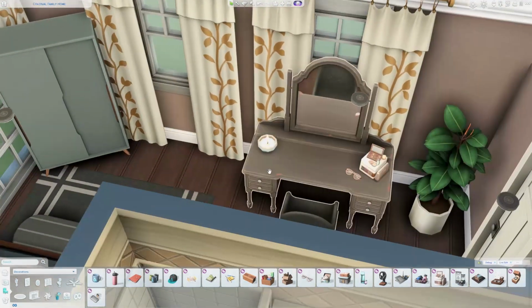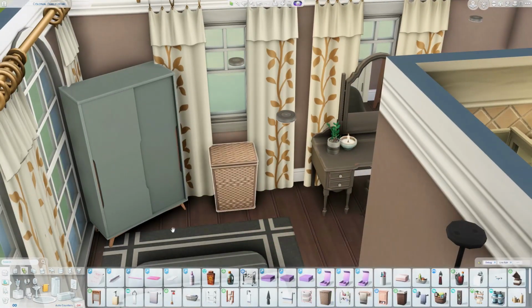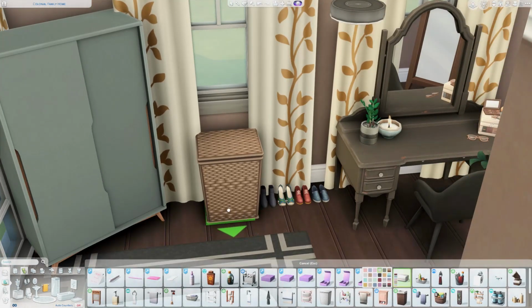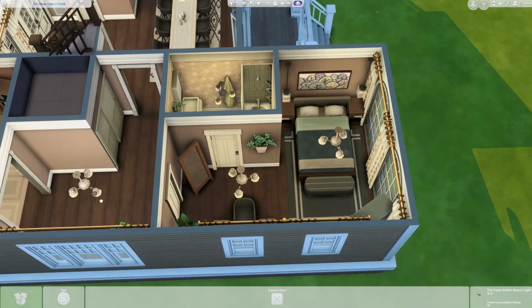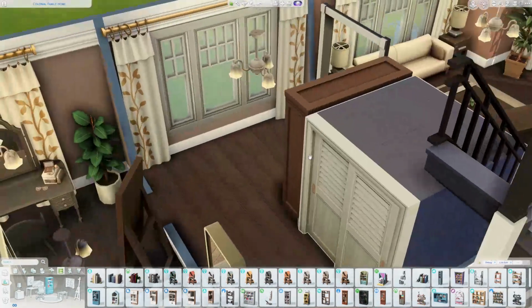And I liked using this vanity as well in this gray wood tone. I thought that was really pretty. And again, it kind of brings in that touch of rustic alongside this modern contemporary looking dresser and bed from Dream Home Decorator as well. So I really tried to mix different wood tones, different colors, and different styles, and I really like the result.